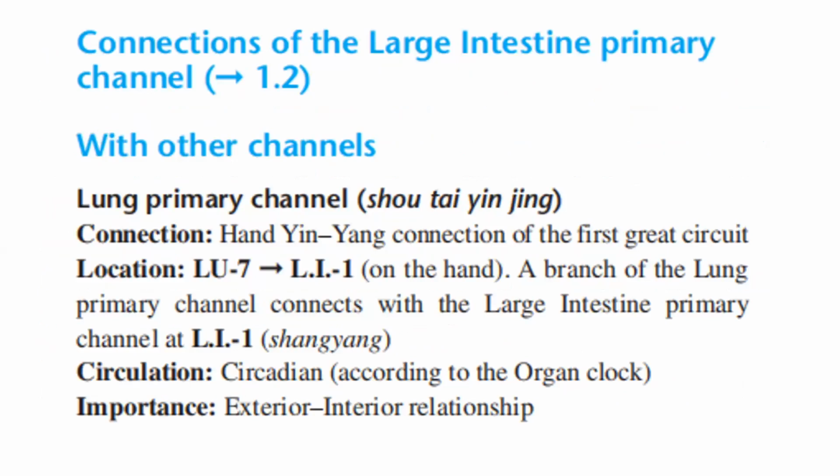Connections of the large intestine primary channel with other channels. Lung primary channel connection, Han-Yin-Yang connection of the first great circuit. Location, lung 7, LI1 on the hand. A branch of the lung primary channel connects with the large intestine primary channel at LI1. Circulation, circadian, according to the organ clock.